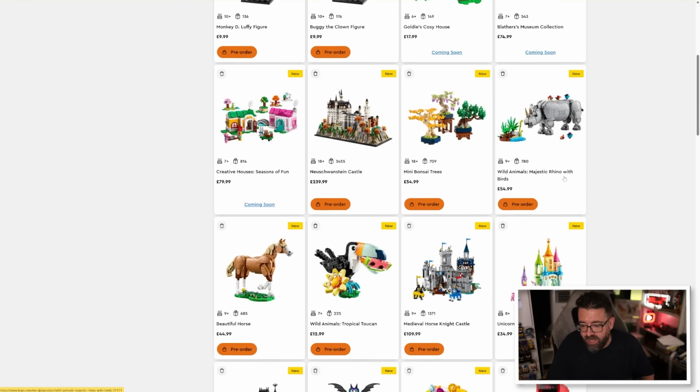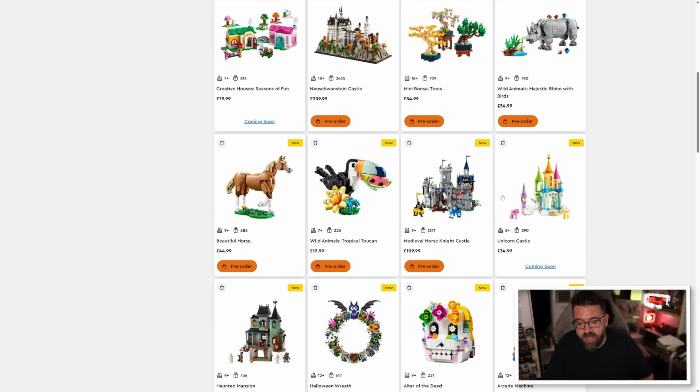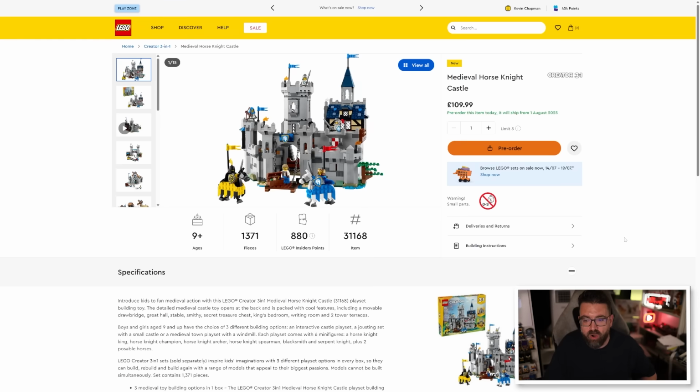And then, as much as I like the majestic rhino and the beautiful horse and the tropical toucan, I already know this is going to be an expensive month, so I'm not adding them to this list. If it was a money is no object list, which it's not, but if we won the lottery, obviously I'd get those 3 as well, but I'll just have to pick them up later. That being said, I can't ignore all of the Creator 3-in-1 sets and have to add the medieval horse knight castle to my list because I do love me a castle.